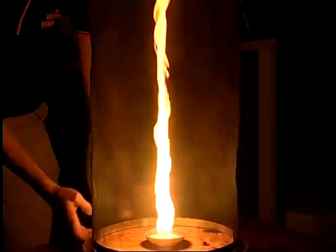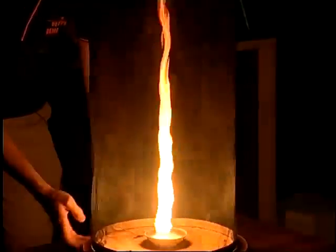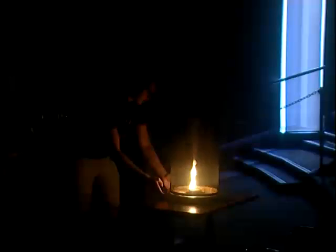So there's a couple of different effects happening here. The first is just with the column spinning, it's acting like a centrifuge. So the heavier air above it, the cold air, gets pushed to the outside, and the hot air gets to remain in the middle. Now that the hot air doesn't have cold air on top of it, it can move up quicker, so the flame can get higher.